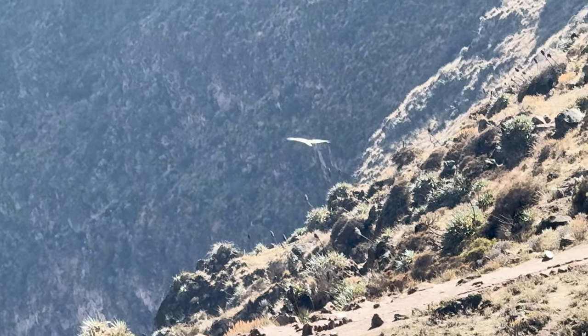We saw a condor. I'm so happy. And I even caught it on camera. Great. Mission success.